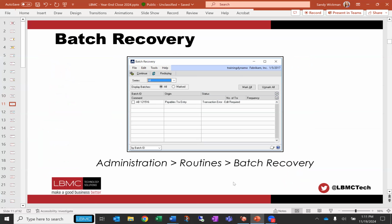An additional thing that I want to do is make sure that you have all of the batches that you possibly can posted. That means financial batches, purchasing receipts, sales invoicing, all of those batches, receivables, payables, all the batches that you can have posted, you'll want to post before you take the next steps with that module's closing.